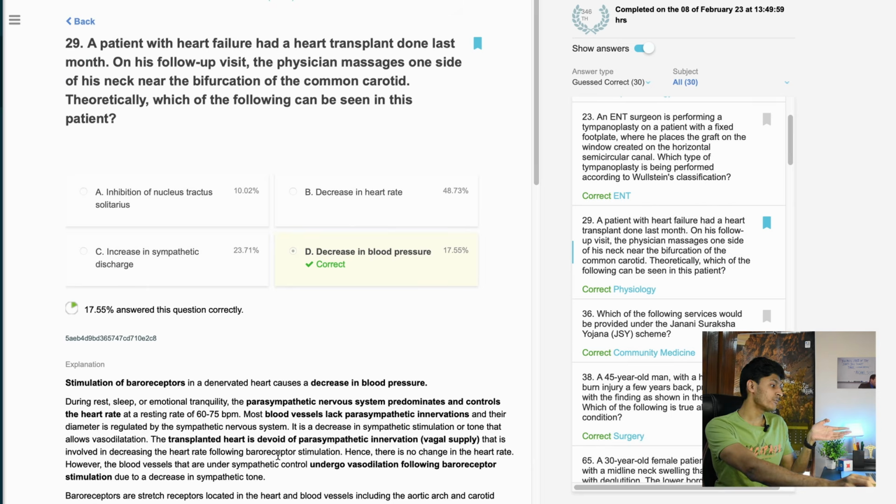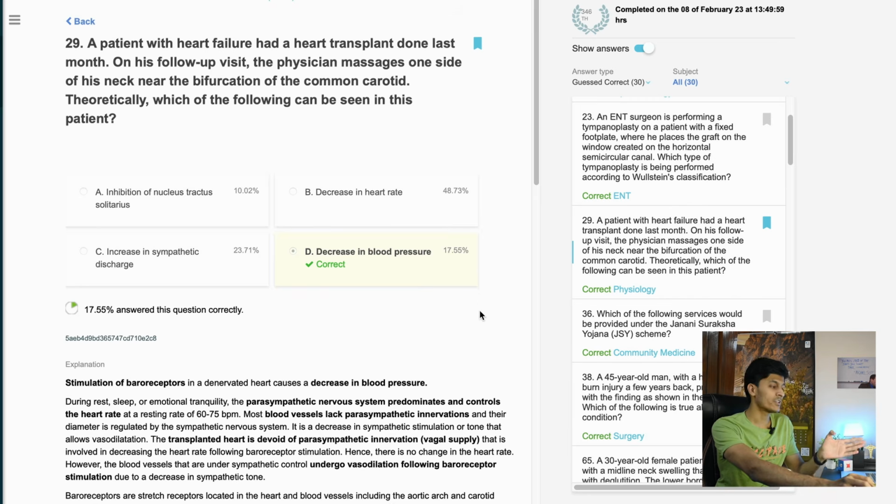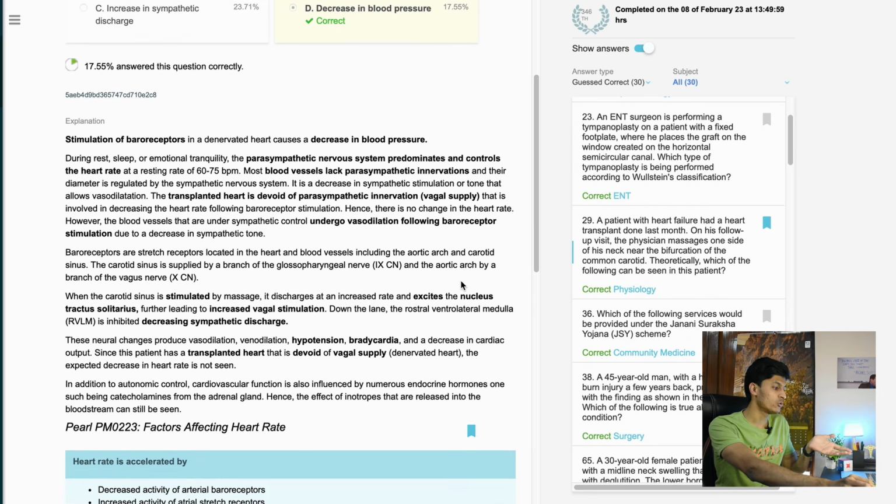Again, there's this question from physiology, the answer of which I got correct, but as you can see, only 17% of people could get this correct. So I maybe applied my brain during the grand test and got this right, but I also want to read the exact explanation and whether I was right or not. That's why I marked it as I'm guessing it. Now I can review this, read the explanation and know whether I was right or not.